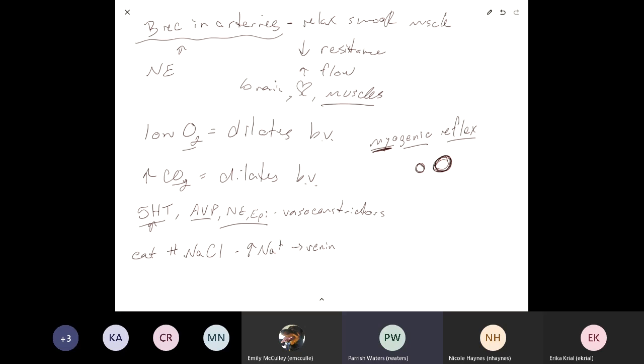But renin causes a cascade that leads to the production of aldosterone, a mineralocorticoid. And this causes water retention. You increase the amount of water in your body, you're going to increase the amount of blood in your body because that's where most of the water is held. And this is going to increase blood pressure because you're increasing the actual amount of blood.